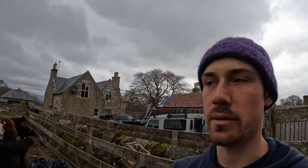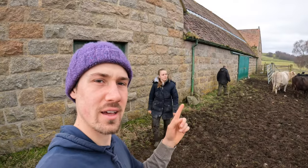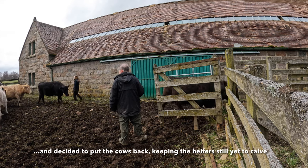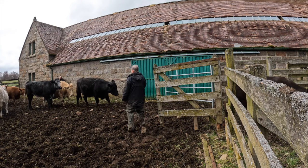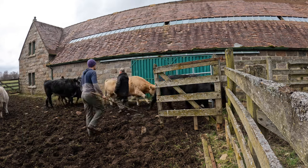This one here with the white marking, the brown cow with the white marking, is the one with the bad foot. She's being a bit stubborn, doesn't want to come in. And obviously we have a difference of opinion here. Check, we've got two tags. Is this the blue one? Are we keeping her? Yep, we need to keep her. She is 297. Yep.